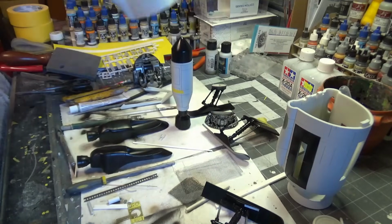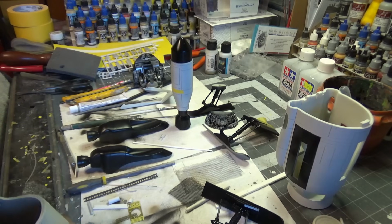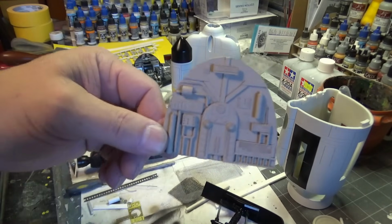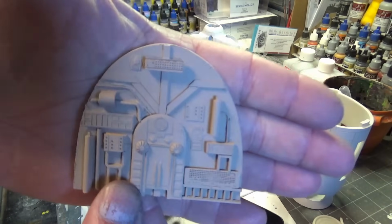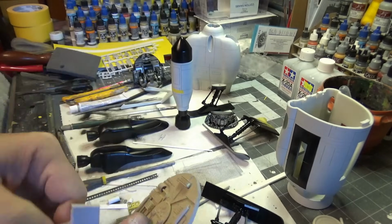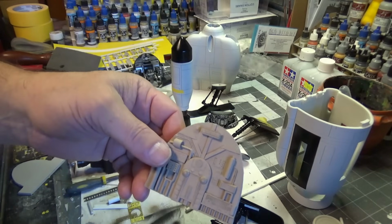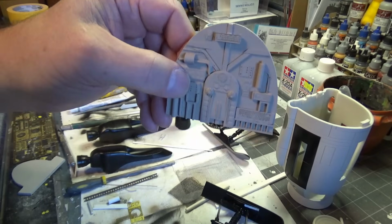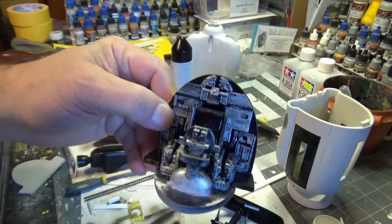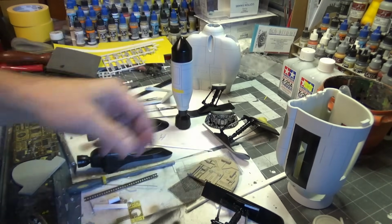Yesterday I spent most of the day working on the new back wall for the cockpit, and last night I put a primer coat on it just to unify all the colors, and I like it a lot more than the stock kit. It's got this thing going on here, which is a tribute to the actual set. I mean, this is obviously just a bunch of greeblies stuck on there, but I think it's much better in tone than this is.